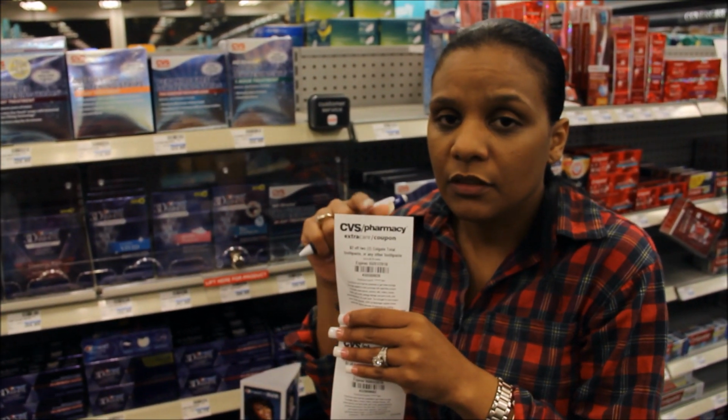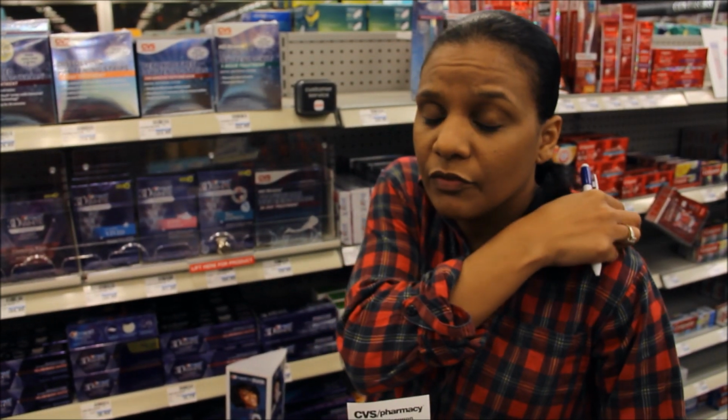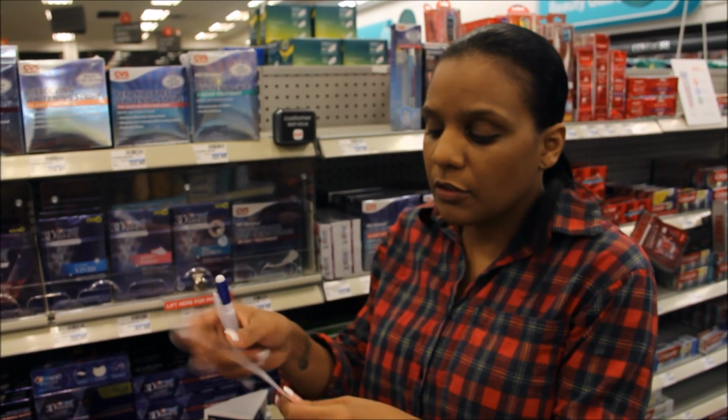So if you don't get this coupon, don't worry, you'll still pay 99 cents for it, which is still a good deal if you are new to couponing, and then you'll get the $5 extra bucks back if you were to do the deal twice.